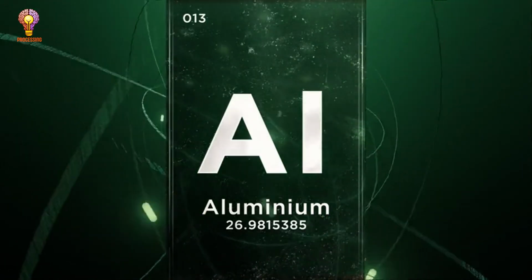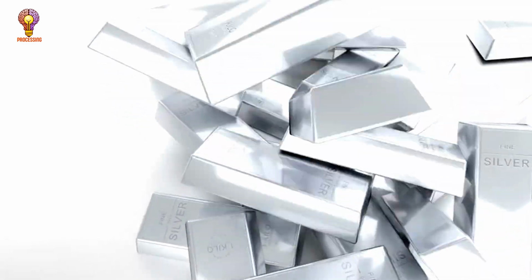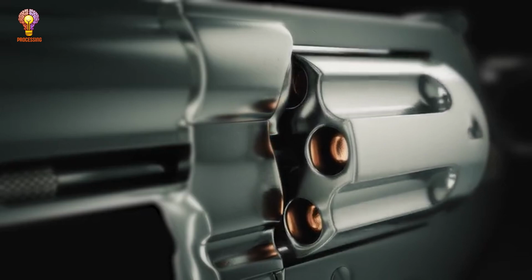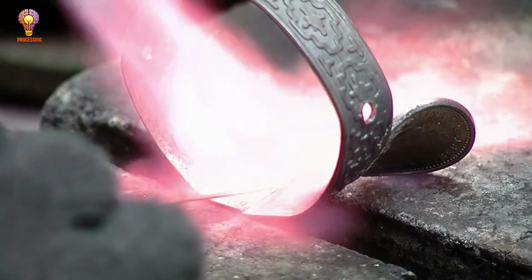The ultimate guide to aluminum: production, innovation, and the future. Aluminum is one of the most versatile, recyclable, and essential metals in modern industry. From cars and airplanes to spacecraft and batteries, aluminum is shaping the future. This guide covers everything about aluminum, from traditional manufacturing to cutting-edge innovations.